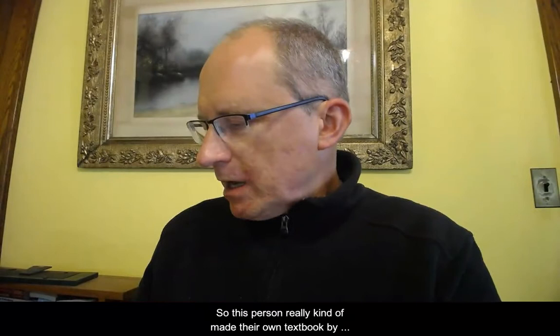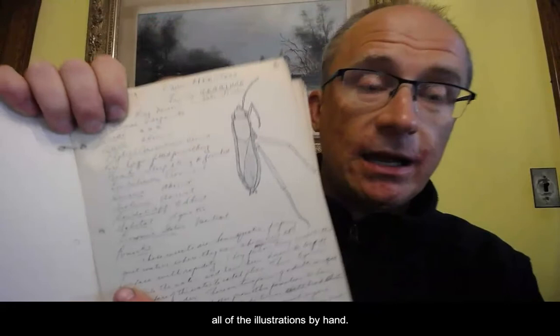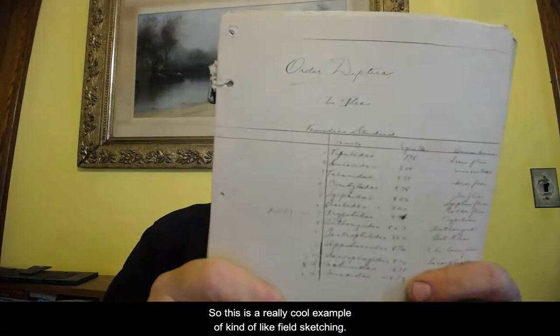So this person really kind of made their own textbook by doing all the writing, all the information, and then drawing all of the illustrations by hand. So this is a really cool example of field sketching.